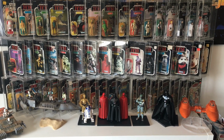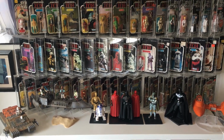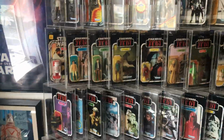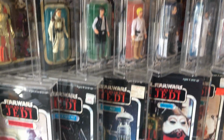I thought I'd do an updated room tour. People have been asking a lot, so yeah, here we go. So let's see what we got. Well, here we got all my vintage carded figures, all in GW acrylic cases. Let's start up here and pan.